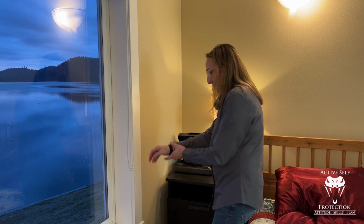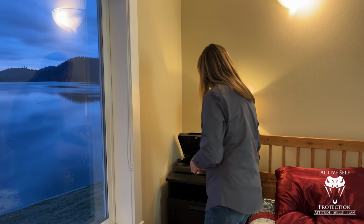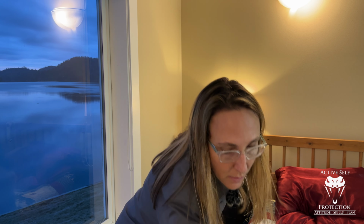There, it's open, and then I take off the wristband usually and put it over the flashlight like that. And then I simply grab this out and put it on and do what I need to do. So, set there for now. So that's how I use it.